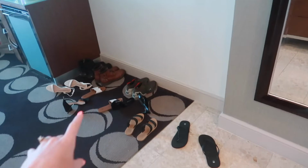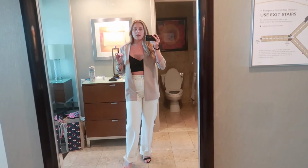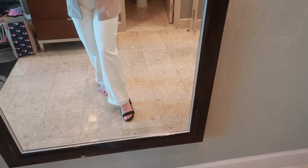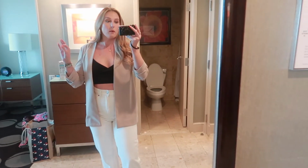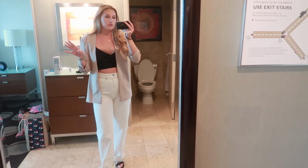Last night I wore those heeled sandals from Lulu's, and my feet are covered in blisters. So thankfully these are really comfortable and they're not hitting any of the blisters that I have, because whew, I walked around so much in those sandals last night and just tore up my feet.